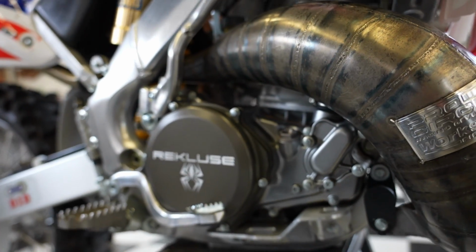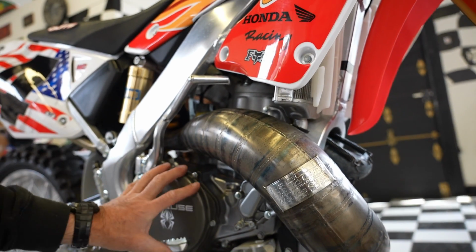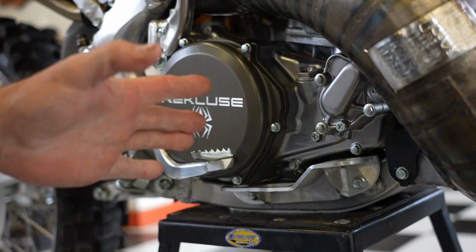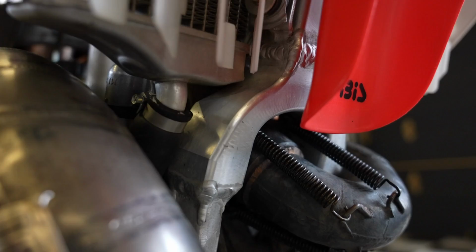He got that done. The carburetor is a PWK Keihin carburetor. It has a Rekluse clutch cover. This is an OEM clutch in here. And you can see the motor is in brand new condition, as you'd expect on a bike that has 4 hours riding around the pits on it.